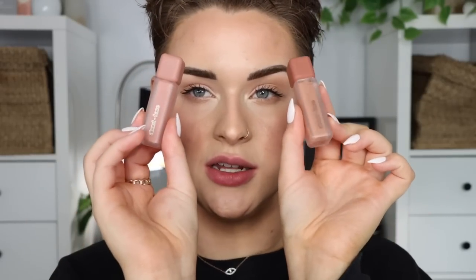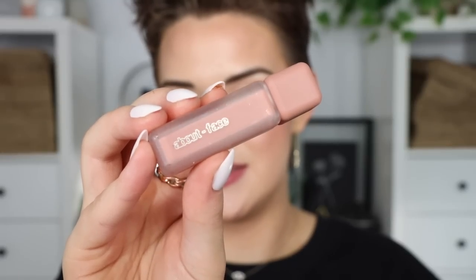All right, we only have two liquid lipsticks left. These are the About Face Matte Painted Lip Colors, and I just have these two. I'm already pretty sure I'm not gonna like these on their own because usually when I wear these, I do have to mix them with something else, but let's just see. This one is Ask Nicely.